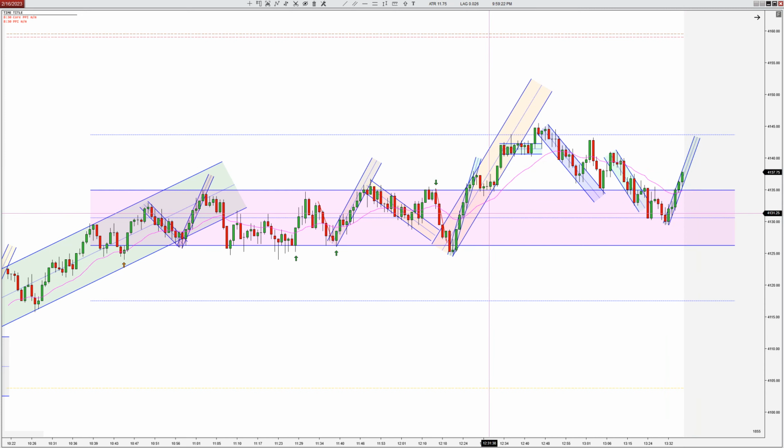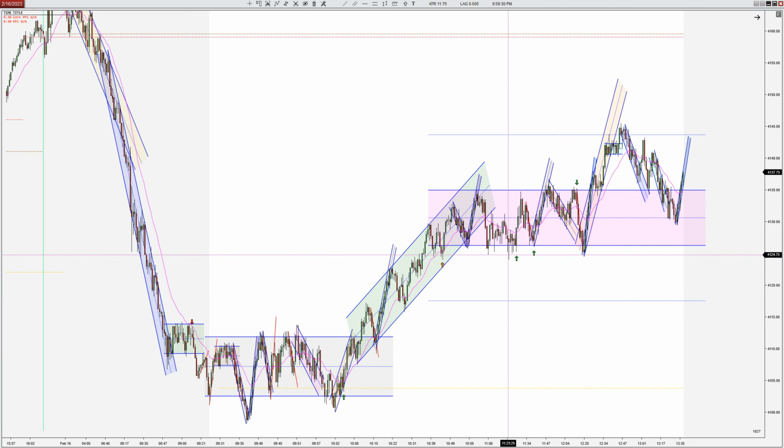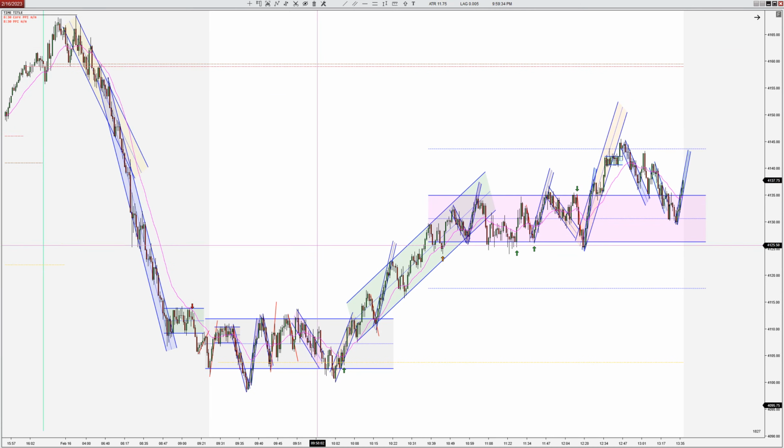And notice how we only made it back to the midline, so I'm thinking long now because we didn't push a new low. And keep in mind though, throughout the overnight, we had this huge leg down. A lot of the times, Mack talks about this. This will correct, like from this move, correct 50 or 60% of the move, and then we'll try to make a second leg down. So keep that in mind.